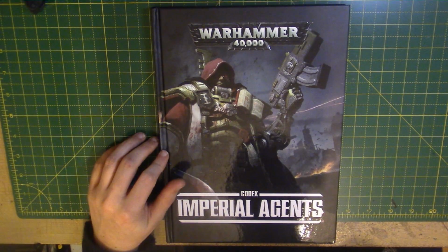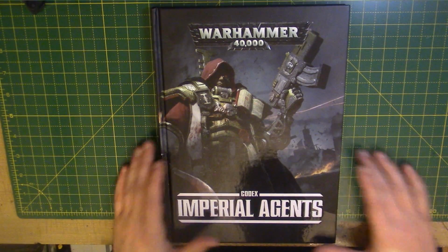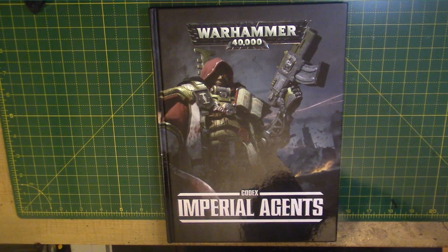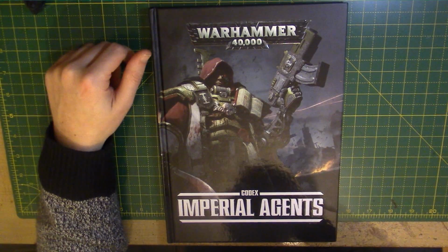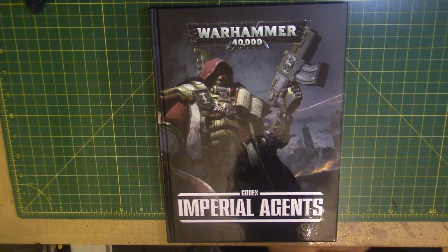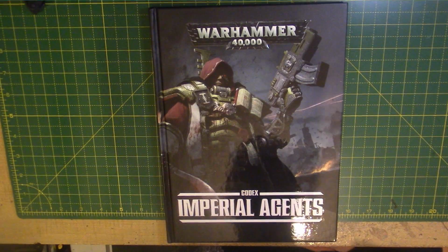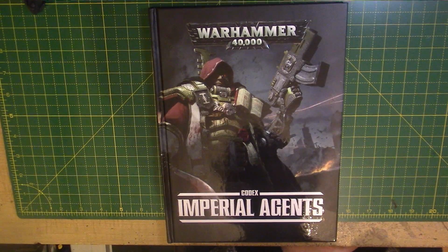I don't really know what to say on it, really. There's nothing that's really overexciting in here, and I'm sure there's probably some good combinations and maybe a few things that are quite useful, but I'm no expert on the minor Imperial factions, shall we call them. Notice that we have some Sisters of Battle in a hardback book. It's not their own codex, and whether we get that or not remains to be seen. But in the meantime, here is a way to play them as a full army.